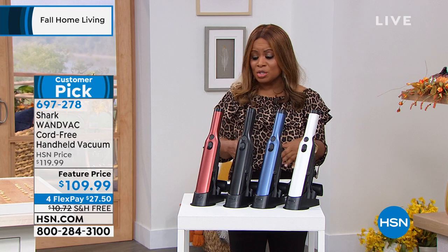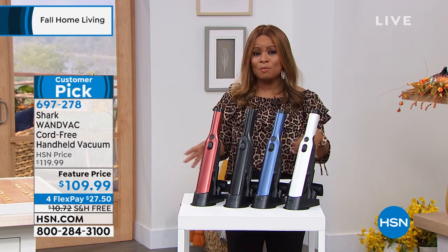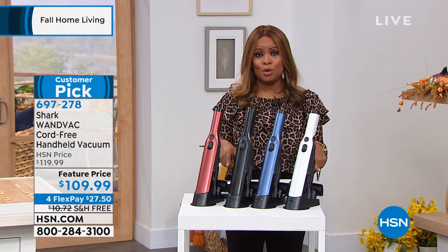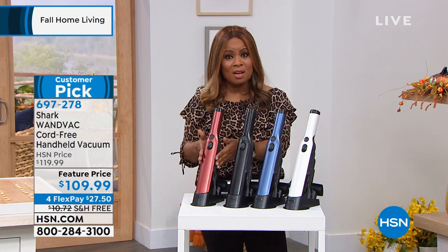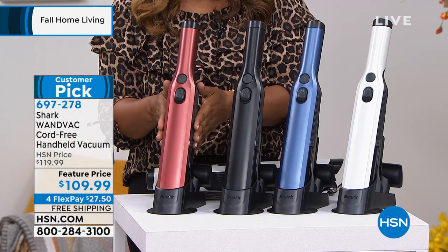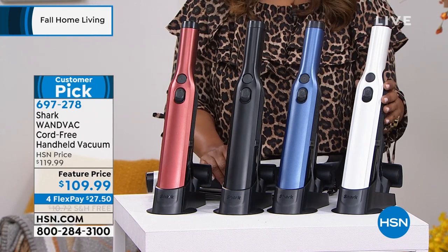I'm gonna go over the colors. If you want quick and easy, you want that everyday vacuum for cleaning up the spills, the messes, this is the one that you buy for you. Here are your choices. Paprika, which has been our number one best-selling choice. It's the color that we can ship immediately. Then we have it in black, we have it in blue, and I do love this white.